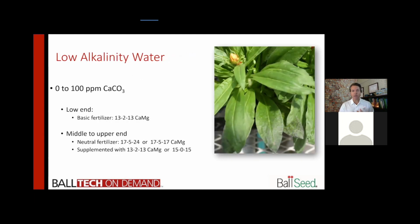So if you have low alkalinity water, and I'm referring to 0 to 100 parts per million calcium carbonate, and you'll often see calcium carbonate equivalent. Sometimes you'll see it marked in bicarbonate. Sometimes you'll see it marked in milliequivalents. Those are all just conversions, but we're talking about things that are on the lower end of alkalinity here.